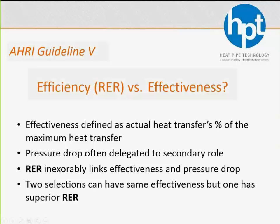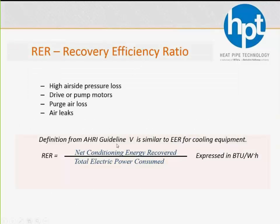What this guideline is looking at doing is taking into consideration any pressure drop, any pumps, motors, purge loss, and air leaks. And it's defined as net conditioned energy recovered divided by the power consumed. This metric is something new that's going to take effect probably within the next year. It's designed for the owner or for energy conscious users.